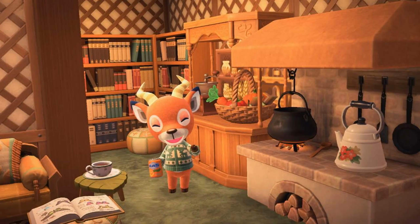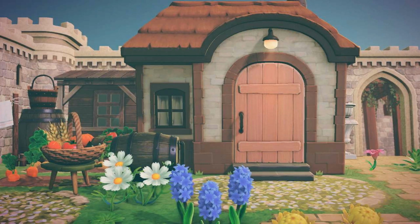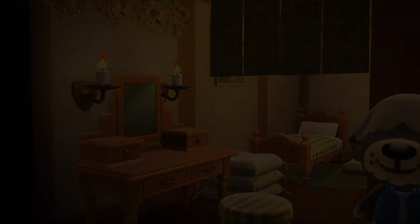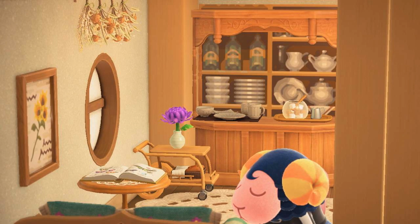My name is Pete and today we are going to redesign the interiors for my 4 spring villagers. Bo, Shep, Eunice, and Eric are all going to get house makeovers today and they turned out spectacular. I really love doing home remodels, so this was a lot of fun for me to do and I really hope that you guys have a lot of fun watching it.